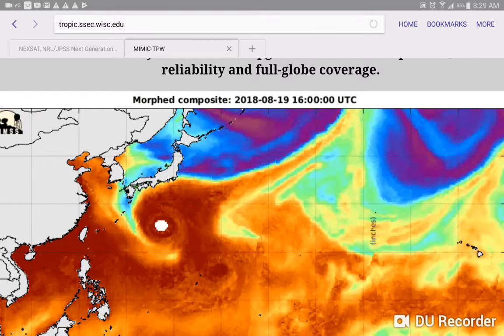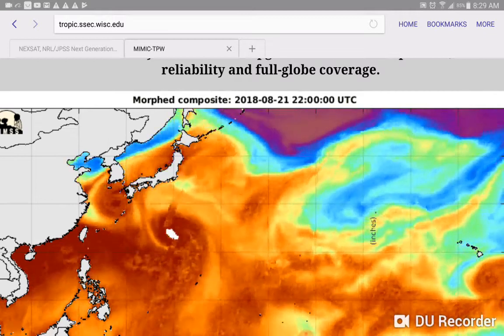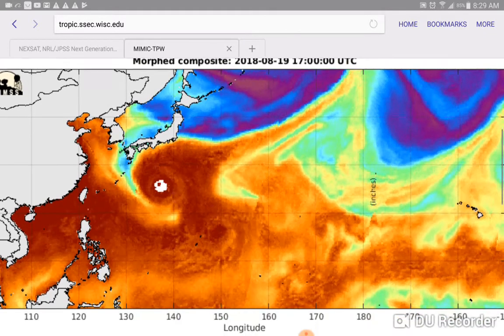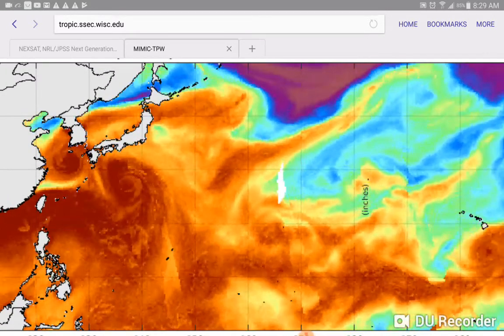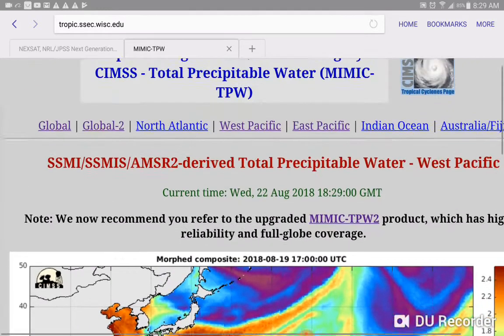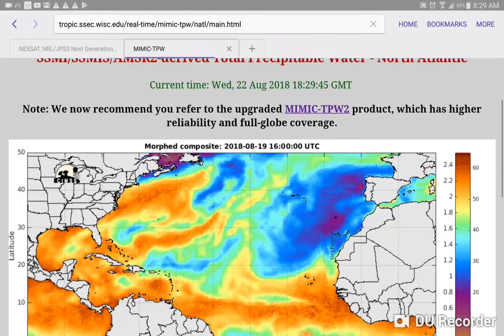But they're heating the one storm to keep it spinning until it hits land, and then behind it, they start heating the other storm to keep that spinning. And they just have so much fun doing this. I guess it's like a video game for them. And that's what they do. So it's really easy to look these up, actually. You have the Globe 1, Globe 2, West Pacific, East Pacific, North Atlantic. You have all these options that you can take a look at.